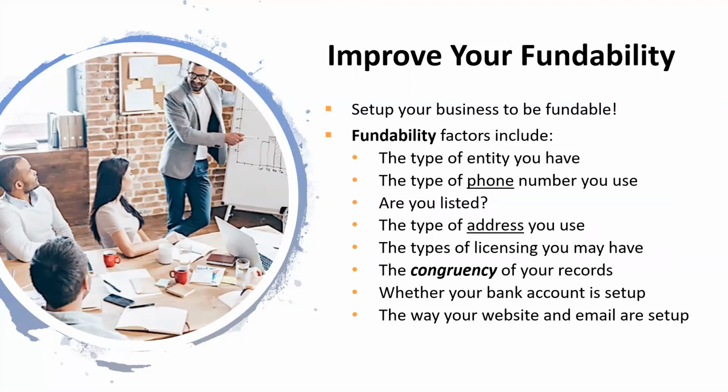The way your website and email are set up, that's a big deal. And when you talk to the person that sent you this video, they can kind of break that down a little further and explain what I'm talking about. But the email is a huge deal. Whether you have your EIN, your DUNS, and your BIN number.